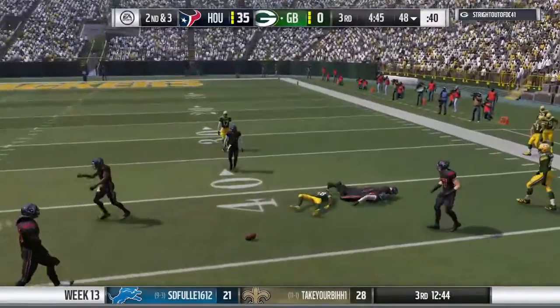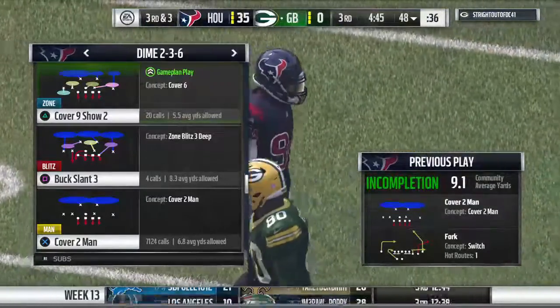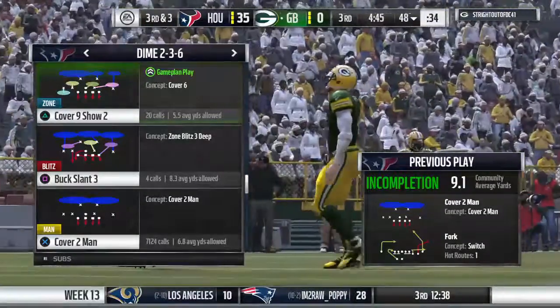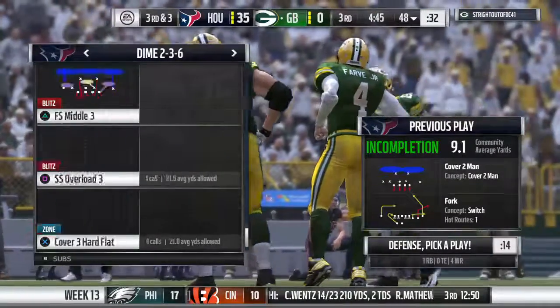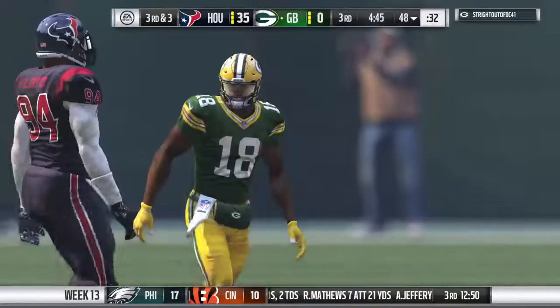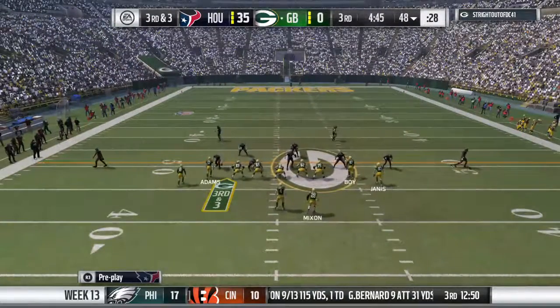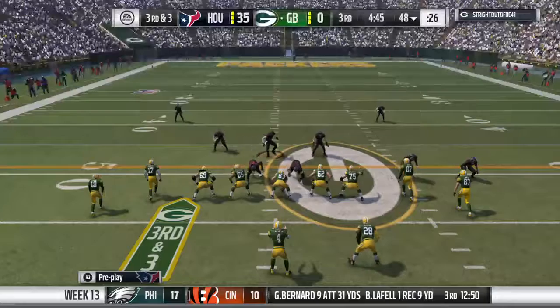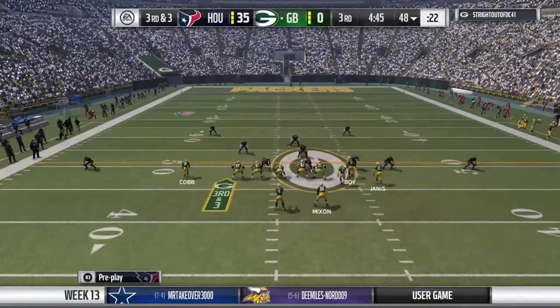And the hit jarred it loose. It's incomplete. Randall Cobb, the intended receiver, and it's 3rd and short. We know it's not an easy job to go out and catch passes when people are trying to tackle you and knock the ball away. But the bottom line is, that's a pass he's got to have and a pass he should have caught. And on 3rd and 3, they decided to go with a dime package. Yeah. 6 DBs. Yeah, you're right. They've got 6 out there. Watch it now, Barney.